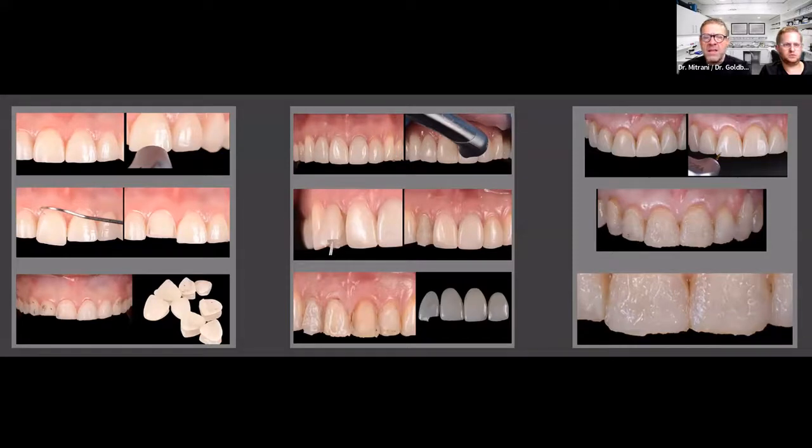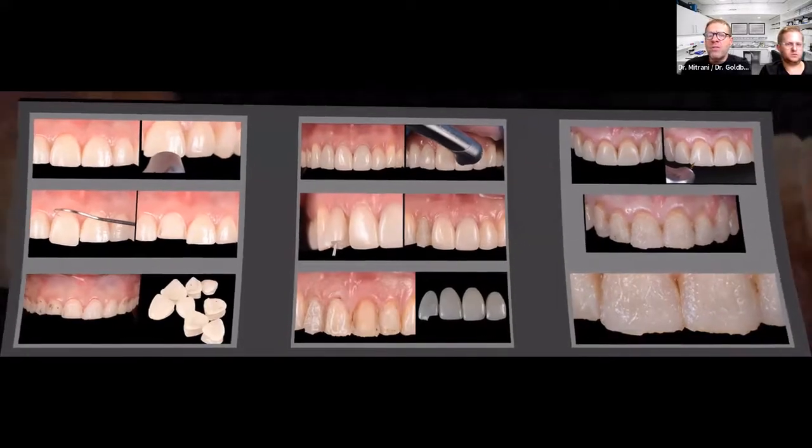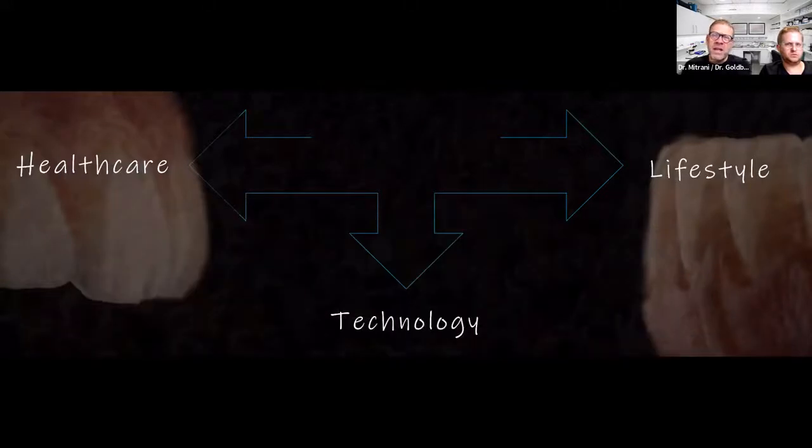You could have the intact, you could have some fractures, or the shattering. And again, I remind you that where we are today in dentistry is at the intersection between healthcare, lifestyle, and technology.